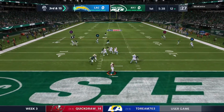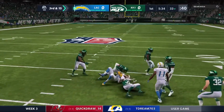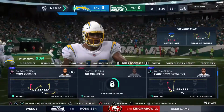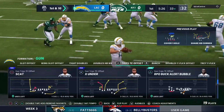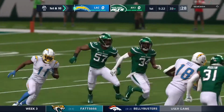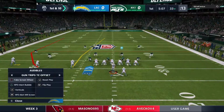Out of the gun, Herbert. Going to throw right side here, complete. And he is going to have the Chargers first down as they're able to get the third down conversion. Able to convert on 3rd and 14. A terrific play call. Counting down toward the midway point in quarter one.